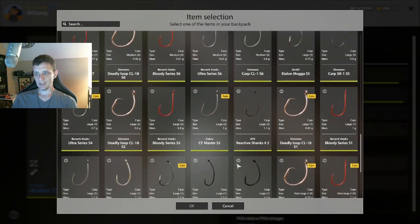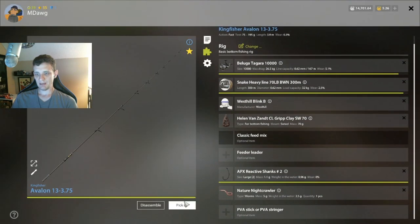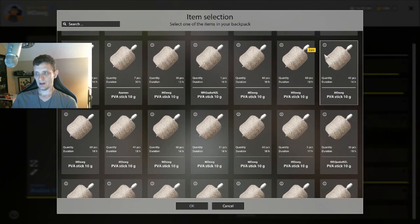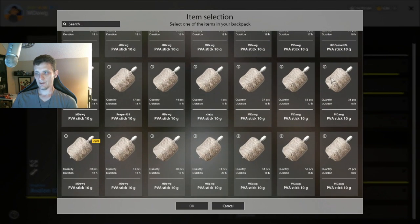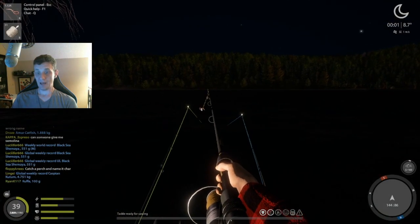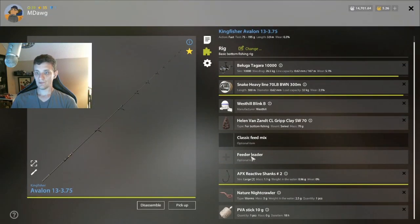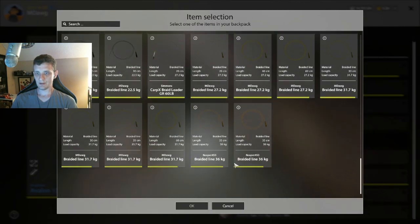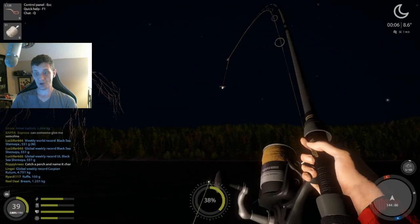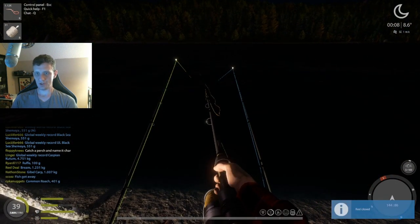I like going size 2 hooks. Feels like, I guess maybe because the catfish aren't that big, and the PVA bag is just killer. At least for me, I would rather get... I'm trying to decide if I want to put a leader. I think I do. I would rather get a nice sterlet versus sturgeon. I'm just not huge into wrestling huge sturgeon.